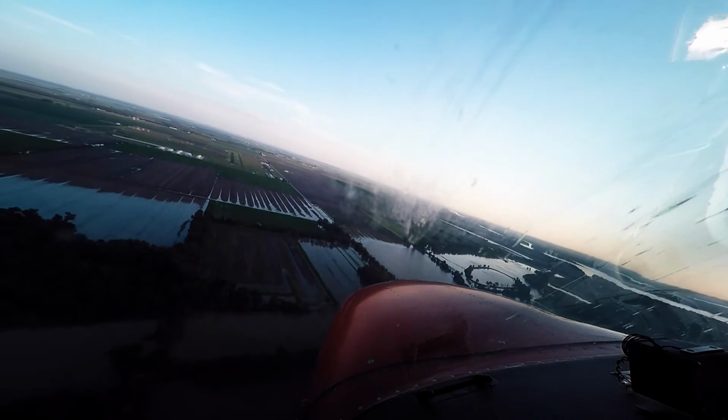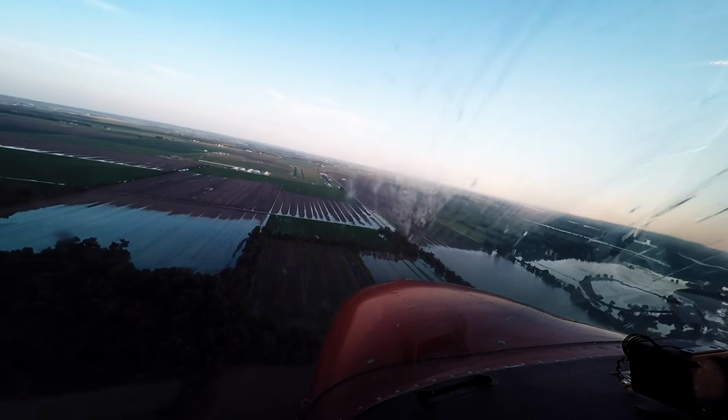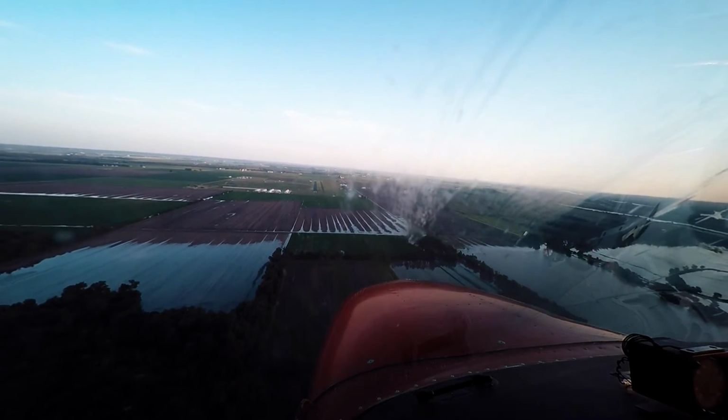I'm high right now, so that's why all the light is up. Traffic, 18 X-ray, jumpers on the way, 1,000 feet and below, 4 canopies, that's it.